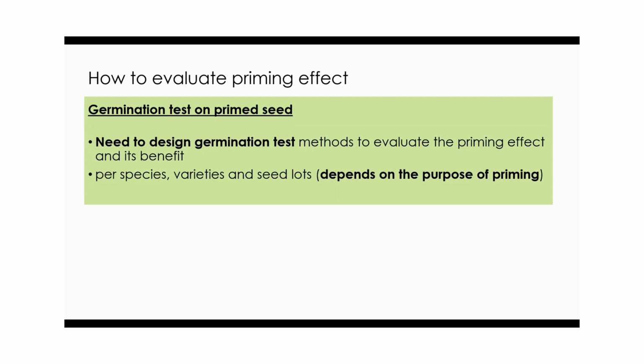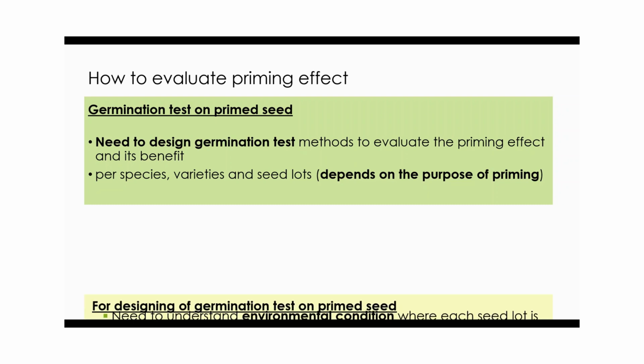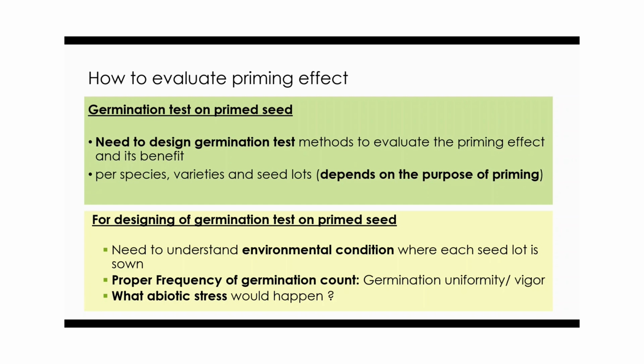To evaluate the primed seed germination correctly, tests per species, variety, and even per seed lot are needed depending on the purpose of priming. For creating a nice test to evaluate the priming efficacy, the factors which need to be considered would be the environmental condition where each seed is sown, the frequency of germination count to know the germination speed improvement, and what abiotic stress happens where each seed is sown.